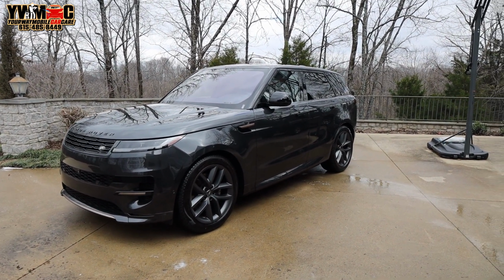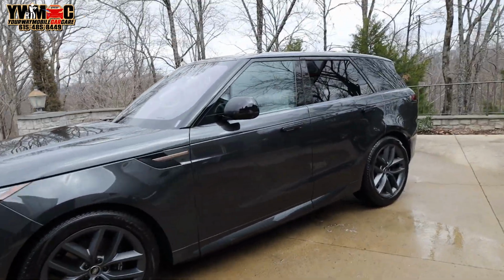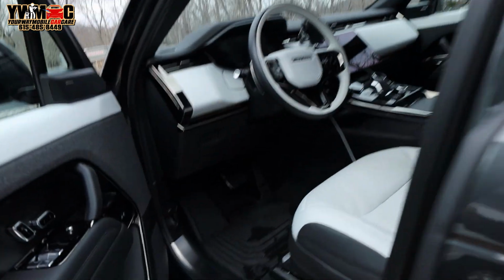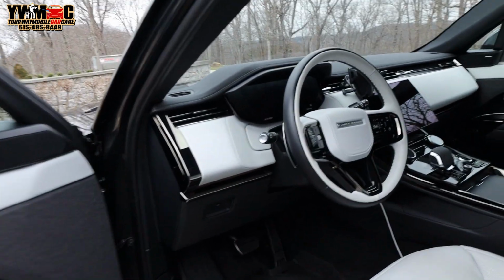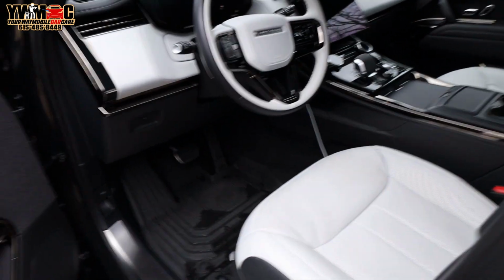Right now, we already completely cleaned this Land Rover, Range Rover Sport. Y'all saw the interior had mud. It was dirty in here, but like I always tell y'all, we take so much pride in the work we do over here, so it's already nothing. Car only got 5,000 miles on here, so they know it's brand new.